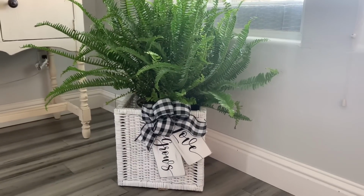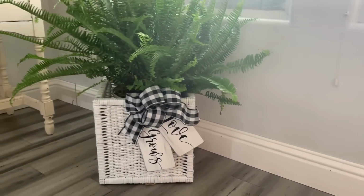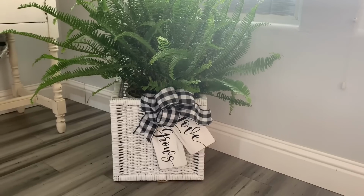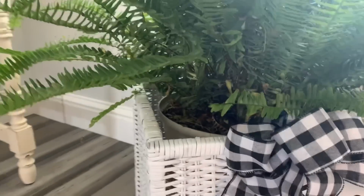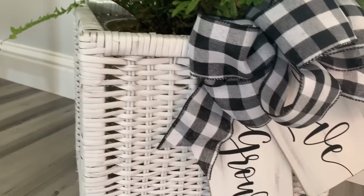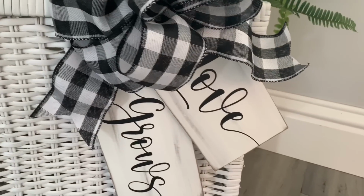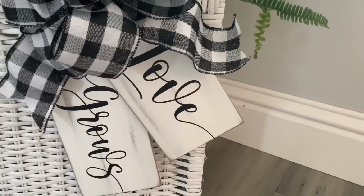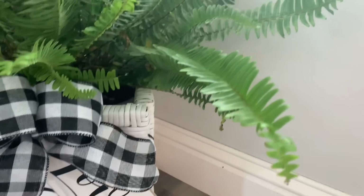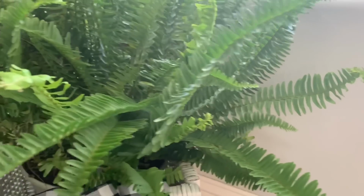And here's how this turned out, and I am absolutely in love with this. I don't think I will be able to put it outside because it is wicker and it's not waterproof, but I just got a plant and stuck it inside, and it's the perfect size. And I think the green and the white, you guys know I love those colors. And so I ended up spending $1 for each tag and then $3.99 for the basket. So for $6, this is what we came up with.